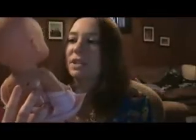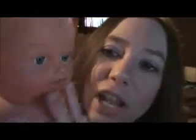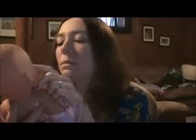This is the button that you're supposed to push to make her have tears. And I don't know if you can see this on camera, but on her eyes, she has little holes. And so that is what the tears are supposed to come out of. Well, whether you're pressing the button or not, all the water comes out. And only a little bit makes it down here.